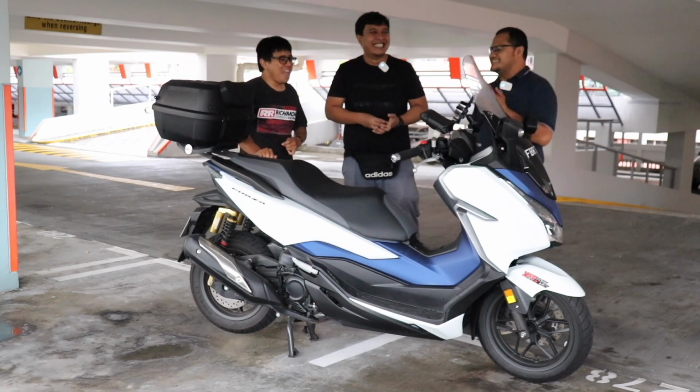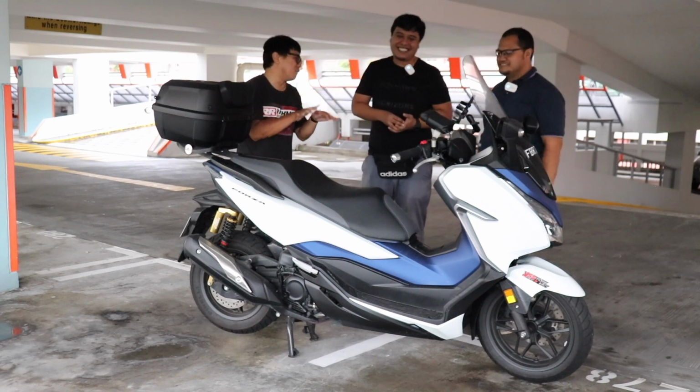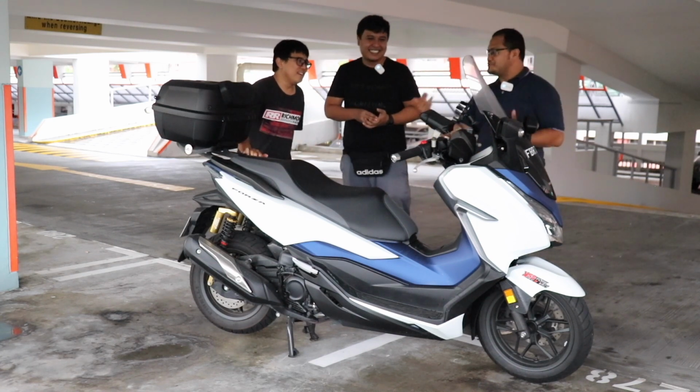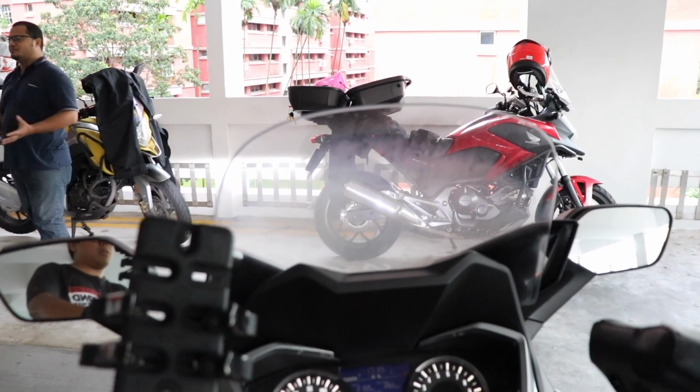Because we have been talking XMAX. So the thing is, sorry if this is an XMAX and Forza comparison. This is a Forza, bro. Okay, remember, one thing about the Forza is the windshield. It can move up and down.